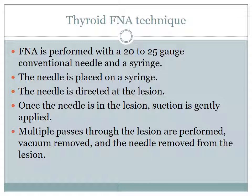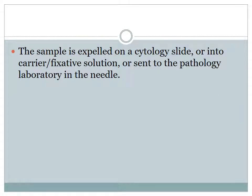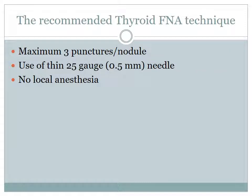and the needle is directed at the lesion, and once the needle is in the lesion, suction is gently applied. Multiple passes through the lesion are performed, vacuum released, and the needle removed from the lesion. The sample is expelled on the cytology slide or into a carrier fixation solution or sent to the pathology laboratory in the needle itself. So the recommended thyroid fine needle aspiration technique is a maximum of 3 punctures, usually from at least 2 different sites on the same nodule.